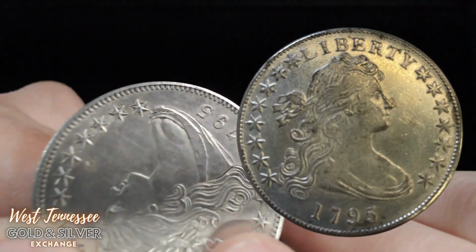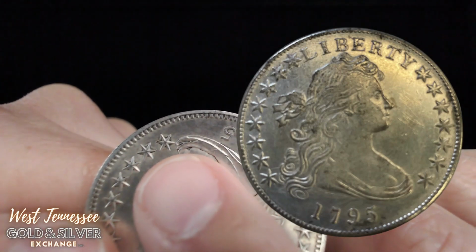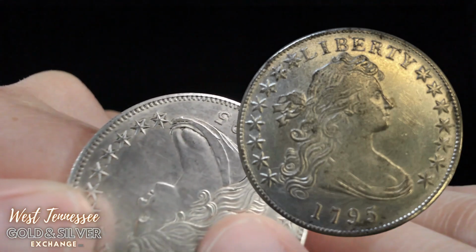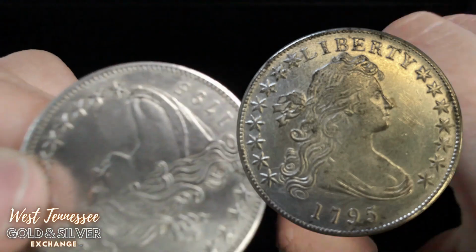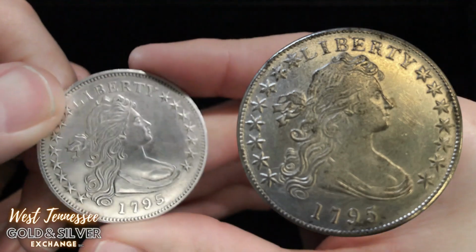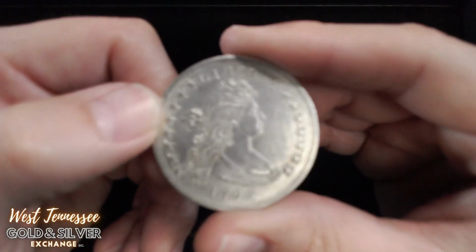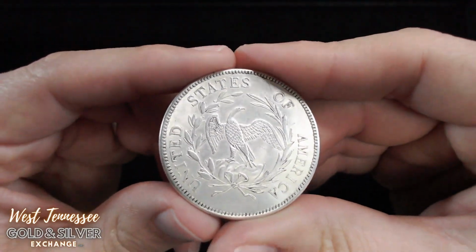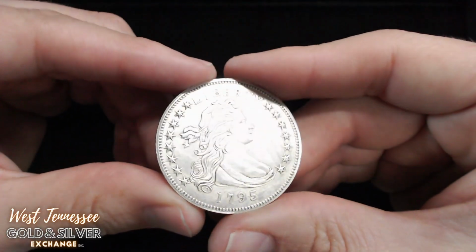Another thing you want to look at is this. See the edge of the star and the bust right there? It looks like that point is almost touching the bust. And that is how the real coin looks. This one on the right, you can see that there's a little bit of a gap between that star and the bust. So for being a counterfeit, it's pretty good. It looks right, but it's not a real coin, though it looks good. It can definitely fool a lot of people. Definitely could.